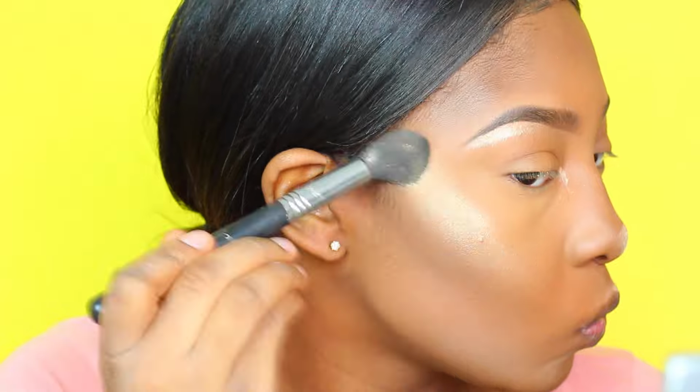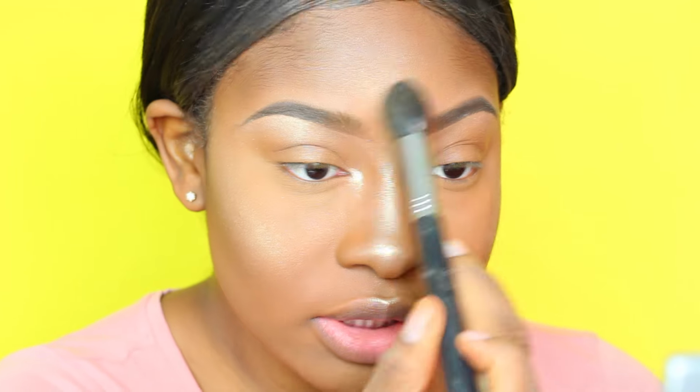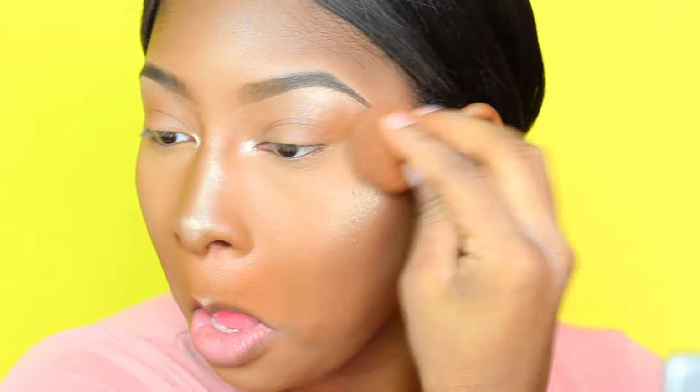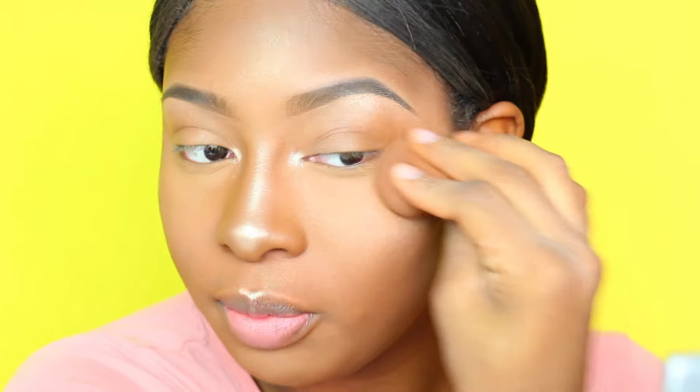Y'all remember how I said it's never too much highlight? I lied. A little bit right here. Just a little bit on my chin. So, my highlight is done. Sometimes when I feel like my highlight is not blended, because I think that's a thing, I like to take my Beauty Blender and just go around the edges of the highlight. Sometimes it comes down too far on my cheek, so I blend out a little bit on the edges.